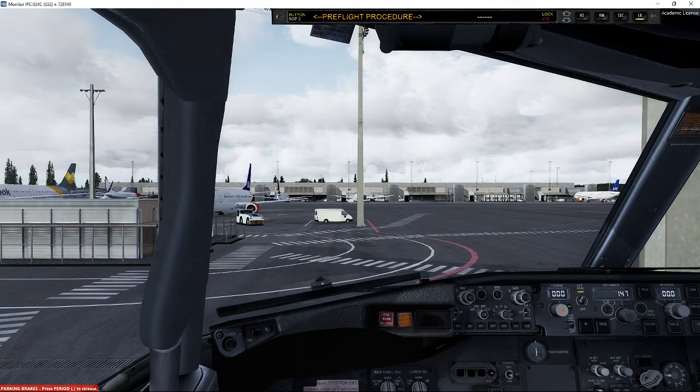TCAS test. Pass. Lufthansa 3628, request taxi. Lufthansa 3628, taxi, Sierra 5. Sierra 5, Lufthansa 3628.